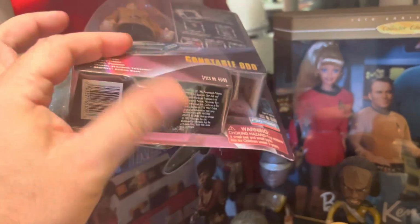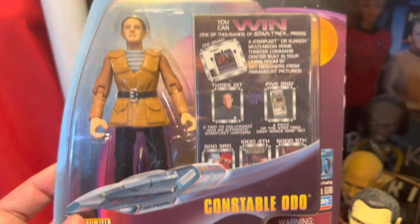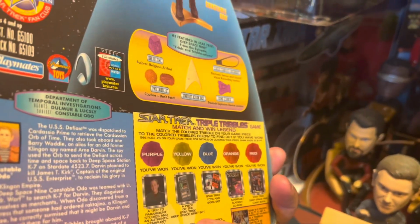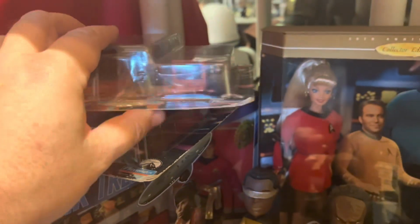And we have some more figures on the other side stacked up. This one is Constable Odo. He's worth about $10. Not super valuable, but you never know in the future. They might go up in value a little bit. I did not collect the whole series of these.